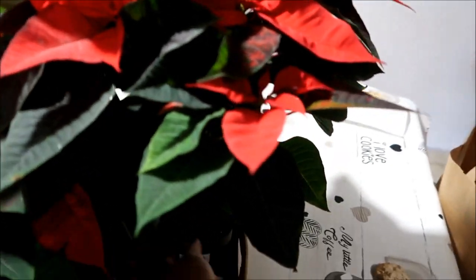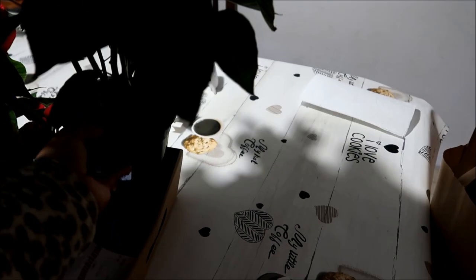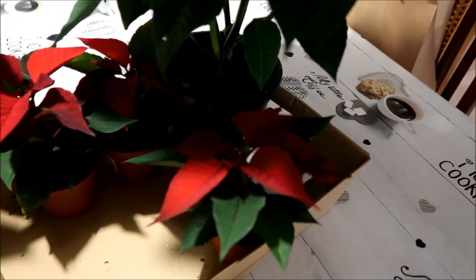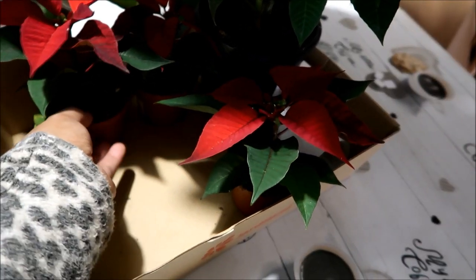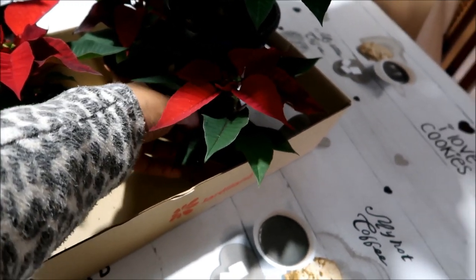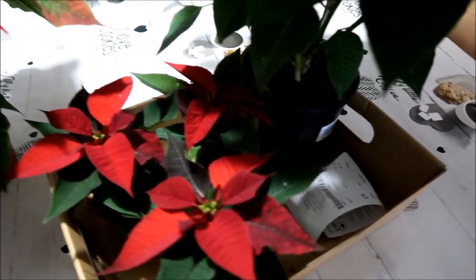Okay, guys, so here are the things we bought. So I bought two of these big ones. Yes, I didn't buy the pot because I already have. Two of these, and as I've said, three of these small ones. Because I'm going to put one in the kitchen. And where else? Some other place of the house, guys. So these are the poinsettia plants.